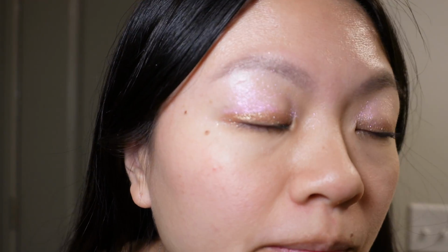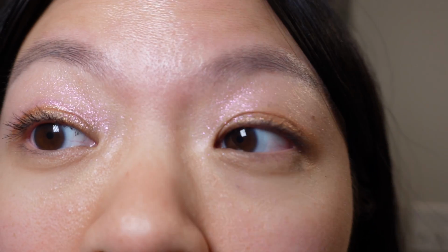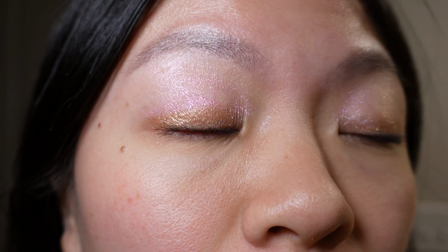Okay, I'm back. Don't worry, I am wearing a bralette. It is 9:17 and I just want to do my check-in. This is what the eye makeup looks like. So this eyelid I did set with some setting powder. Looking closely, yes, I can still see both shades on there.